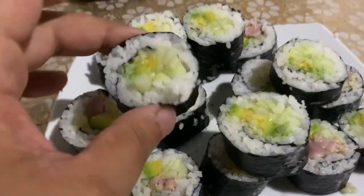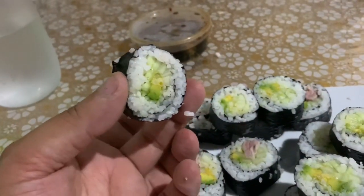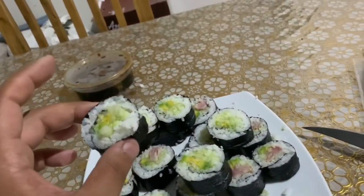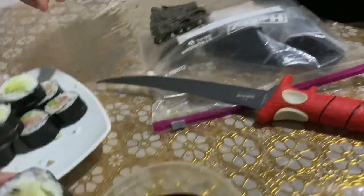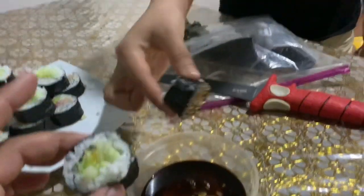So this is my sushi. You gonna have one? Give it the taste test. She likes it.